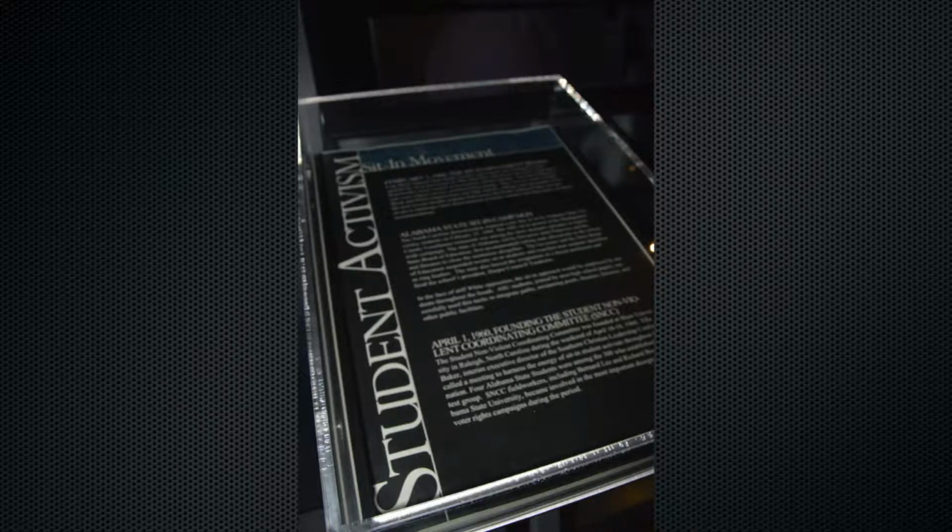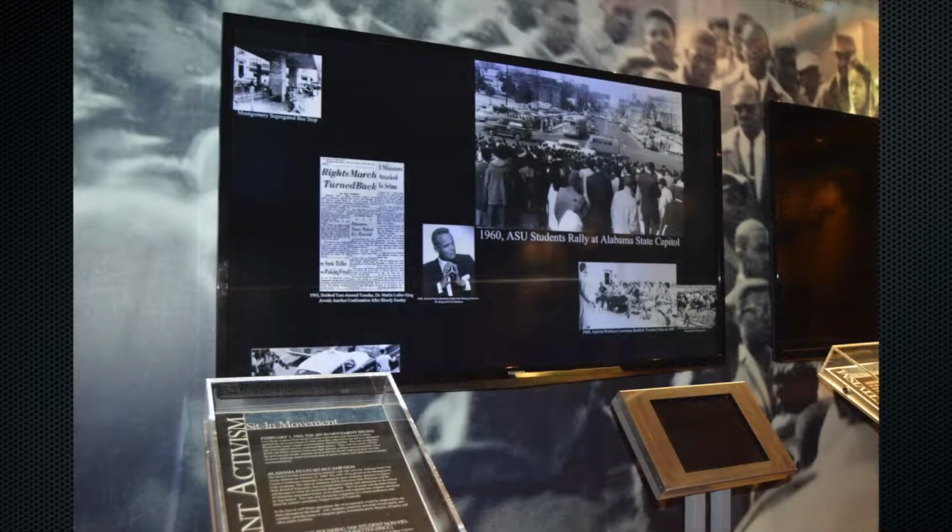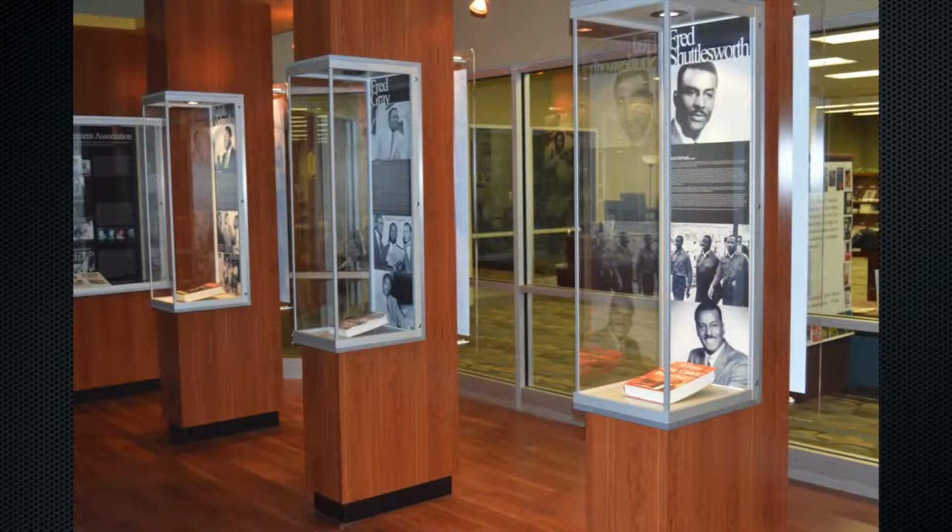Exhibits also shed light on Alabama State students and their role in the civil rights movement of the 1960s. Presentations cover student participation in the sit-in movement, student efforts to desegregate public libraries, and student involvement in the voting rights campaign, as well as student efforts to challenge racial discrimination downtown Montgomery.